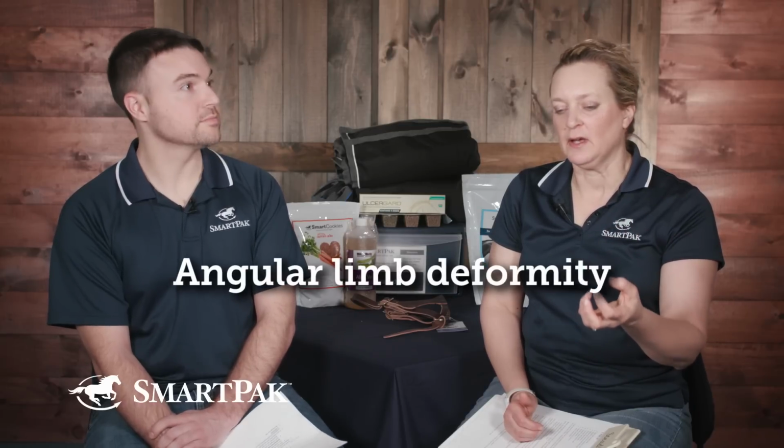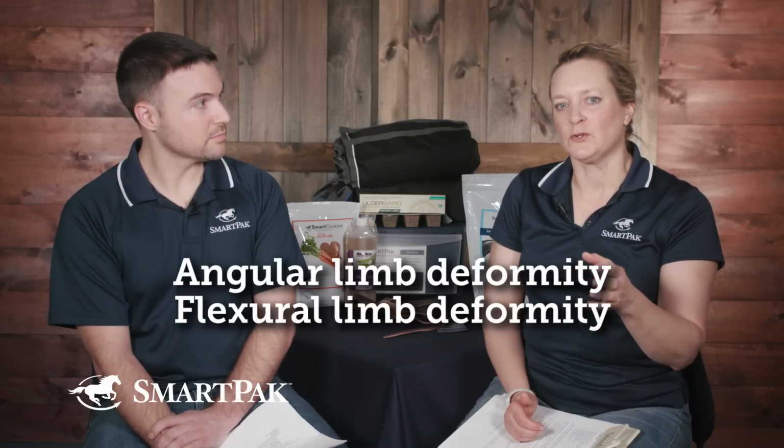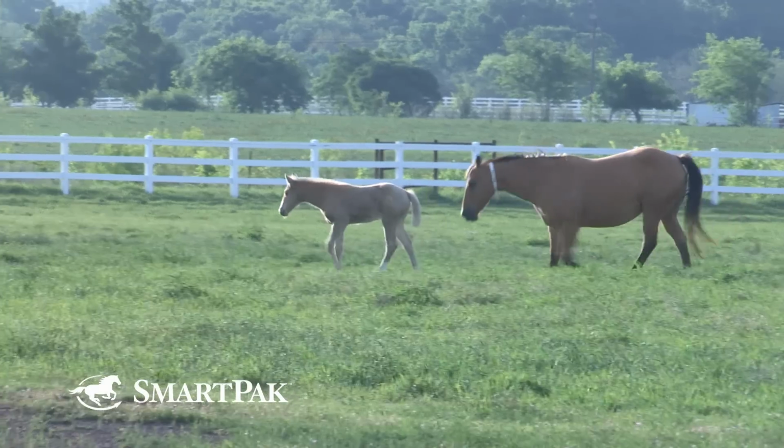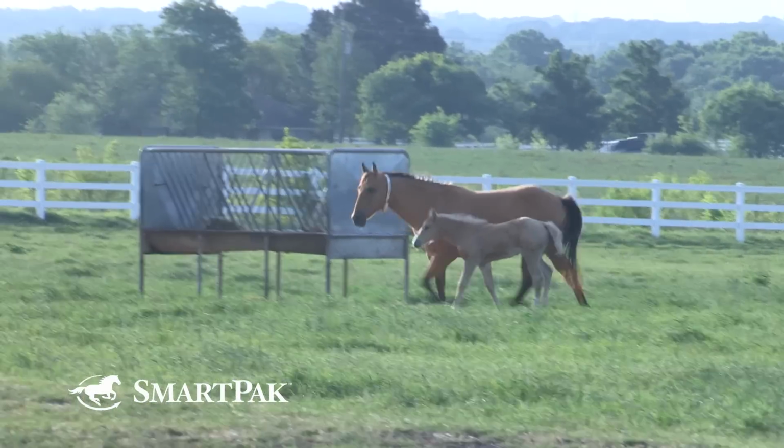To make sure that things are progressing correctly, because there could be angular limb deformities, flexural limb deformities, contracted tendons, that if they're handled early, if you're on top of them, the horse can end up having a useful, productive life and be healthy and sound without surgical intervention. So the farrier likes to come out early to do any foundational work on the feet that could be impacting any of the upper limbs, and examine them. This farrier said, I like to watch the foal walk and make sure they're landing heel to toe and the legs are carrying straight and there's nothing funky going on. So this guy stays on top of it.